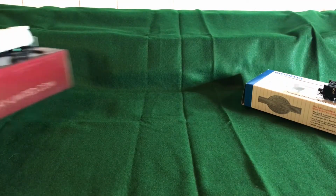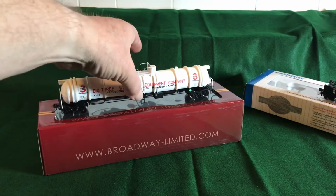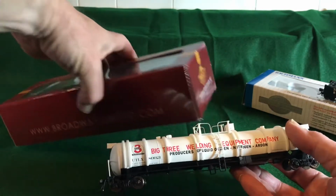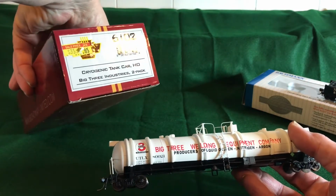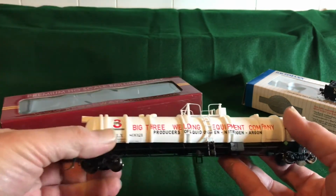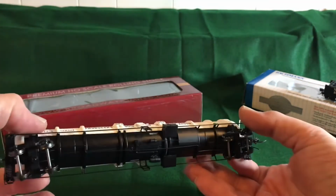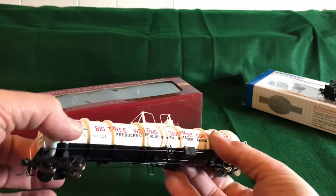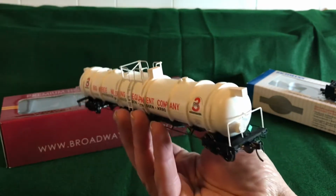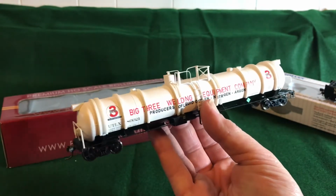And then I got this from Broadway Limited. This thing is neat. I've been wanting one of these for a long time. They call this a Cryogenic Tank Car. And this thing's got some really great detail. Of course, metal wheels and Kadee couplers. But this thing is just cool.